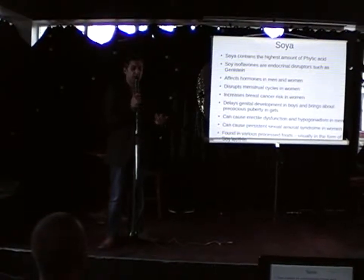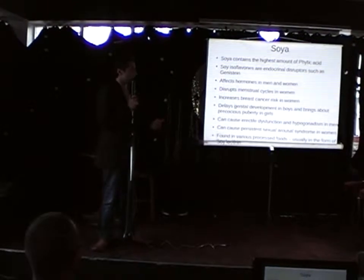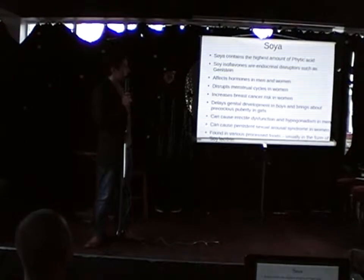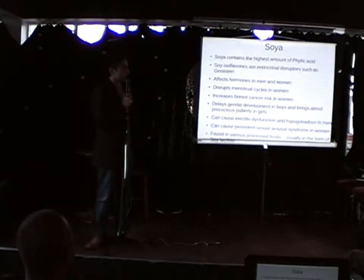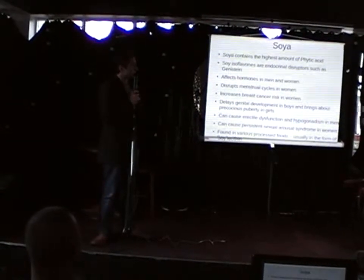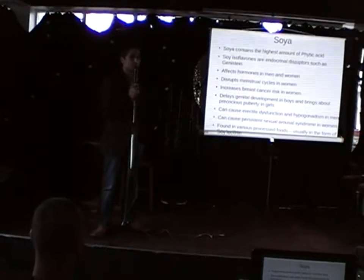In fact, one thing they use in the making of it is nickel, and nickel has been shown to be carcinogenic. And there's some of it in there. And this other compound here, soy isoflavones. You may have heard in adverts, plant estrogens, things like that. Well, these are endocrine disruptors. Genistein is one of them.